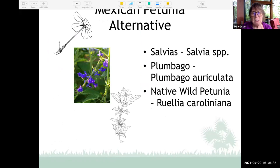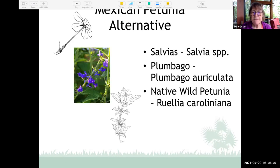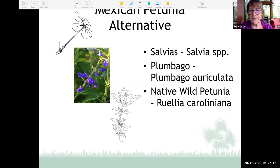In fact, there's a native wild petunia, and I think it's pink, if I'm not mistaken. Mary Fullerton gave me some of hers. And the plumbago, of course, is wonderful. It's got a very similar color to the plant, maybe bluer. The salvias are pretty too, but plumbago and native wild petunia grow up high, they have flowers, and they're quite pretty. But not the Mexican petunia. We want to stay clear of the one with the purple. It grows tall and has purple trumpet-like flowers on the end of it.